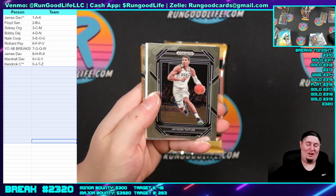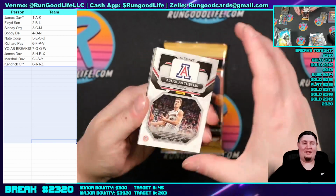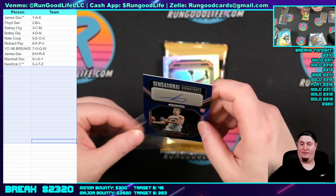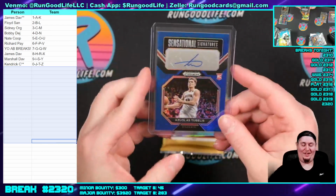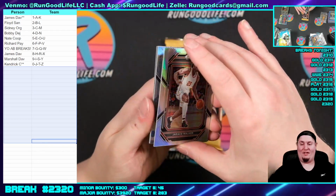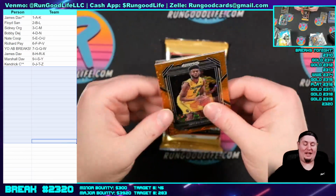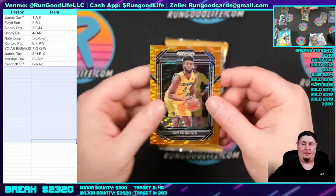Unreal. Jacoby Walter, Jason Tatum, Kevin Durant. Otto is going to be Azulis Tabellis. Azulis Tabellis, 8 of 125 for the 8th spot. Sensational signatures, Azulis Tabellis. Jairus Walker, going to the 3. Taylor Hendricks on the hyper, going to the 9. Jaylen Brown is going to go on the orange Pulsar, 19 of 49, going to the 9.